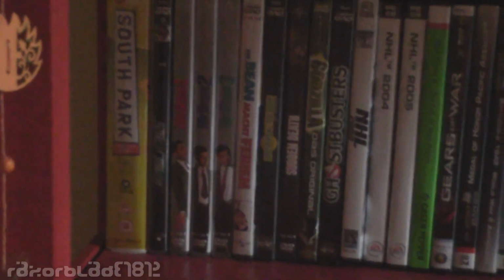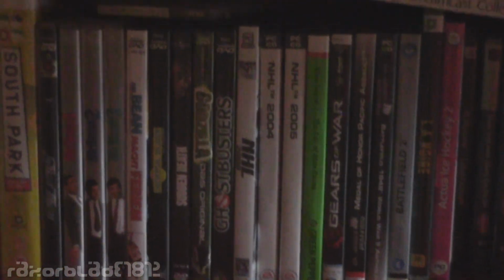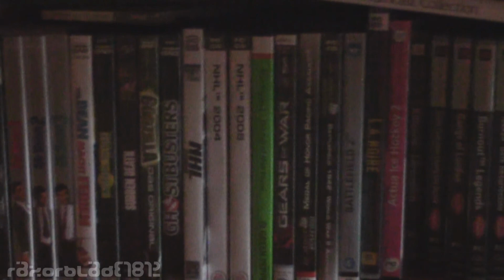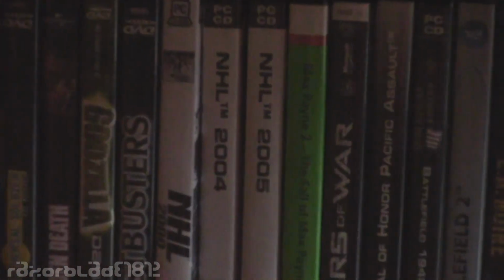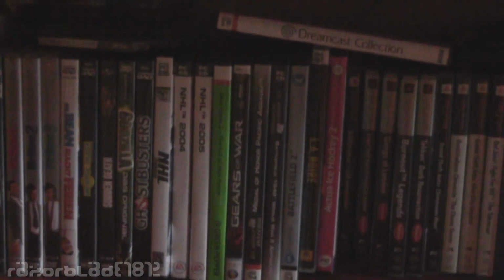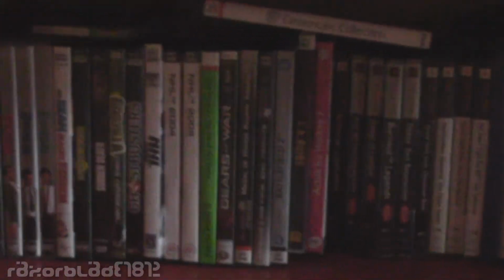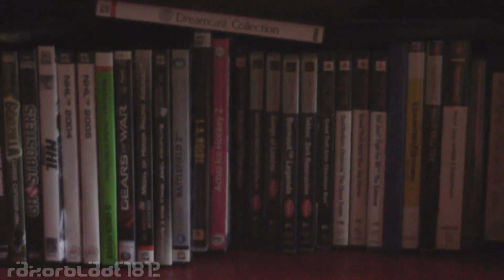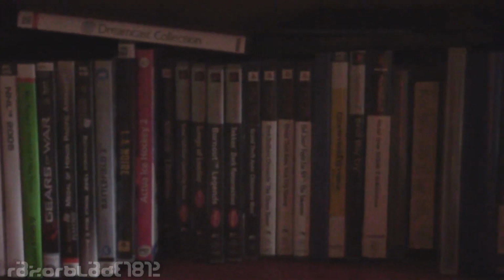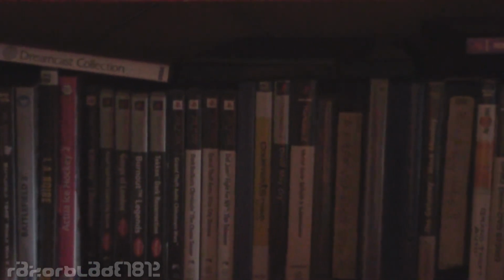Some more films. Okay, now we get some light. Now we come to the PC games, which all start with NHL. These are all NHL games. I have three of them. 2004 is, of course, the most popular game because it has a very large modding community which gives you up-to-date rosters and jerseys and stuff. PSP: I'm not really into PSP collecting anymore because I kind of lost interest in that, so I say no to that.